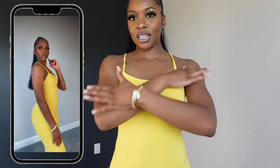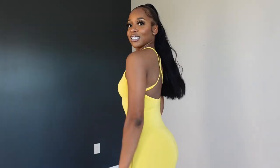So that's dress number one. Let's get into dress number two. This long midi dress with the cross in the back, as you can see, in this beautiful yellow color. Literally perfect for the summertime vibes, y'all. I love the thin spaghetti straps, it's just so pretty. I need to go back and see what colors they have, because I did not expect this to look like this, y'all.